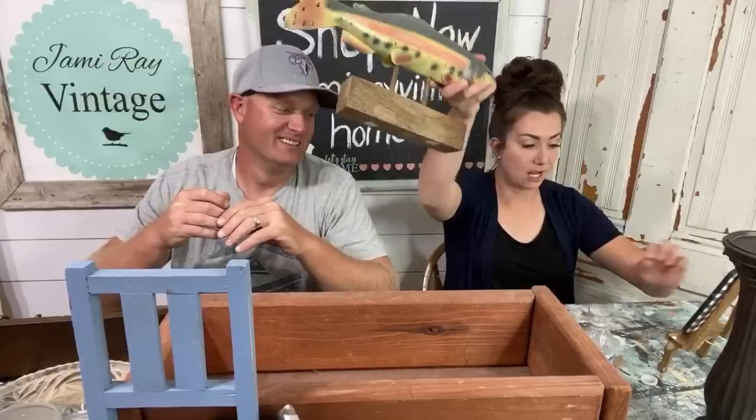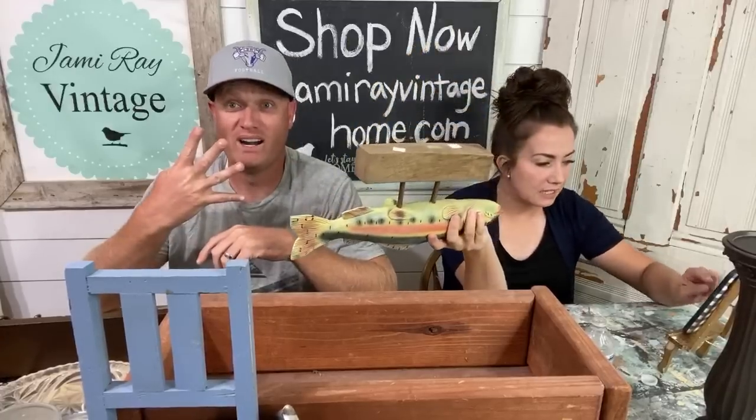Are we going to paint this fish? Back at it. Yes, the fish is getting painted. So that's going in the to-paint pile. But let's talk about it. What did I pay for it? $4. What? It was made in the Philippines.